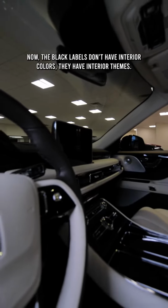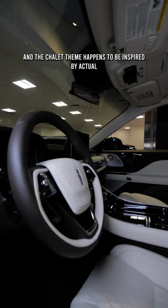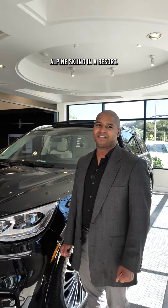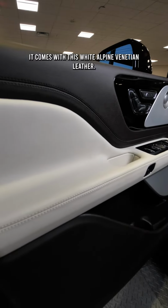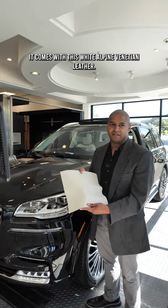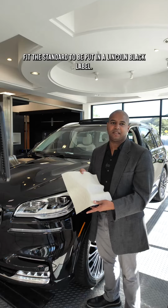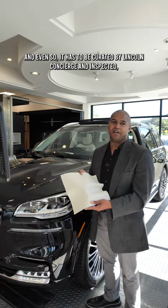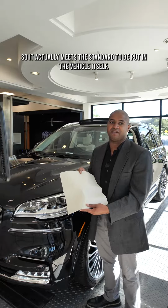Now the Black Labels don't have interior colors, they have interior themes. And the chalet theme happens to be inspired by actual alpine skiing in a resort. Now with the chalet alpine theme, it comes with this white alpine Venetian leather. Less than 1% of all leathers actually fit the standard to be put in a Lincoln Black Label. And even so, it has to be curated by Lincoln Concierge and inspected so that it actually meets the standard to be put in the vehicle itself.